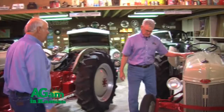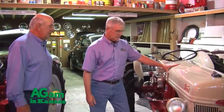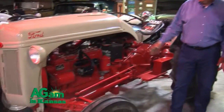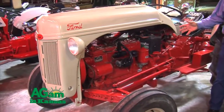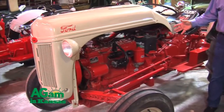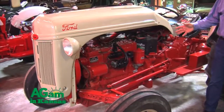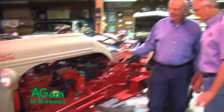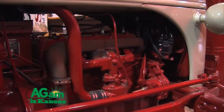What's the year on this one? This would be a 52. One of the last ones made. Boy, it's a beauty. But they all run and everything's good on them. This is a six-cylinder here, actually a truck engine they put in them. The kit was actually made down in southeast Kansas to do it. Oh, really? A company by the name of Funk, F-U-N-K, I believe it is. And they still make attachments and transmissions for people today. Oh, to rebuild them? Well, for the new tractors.